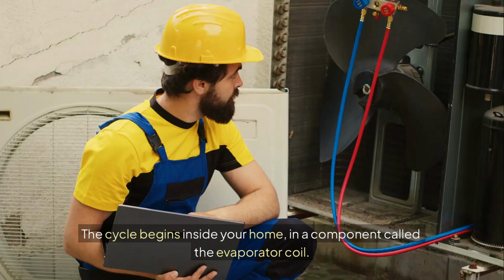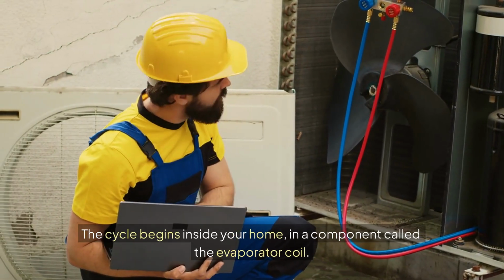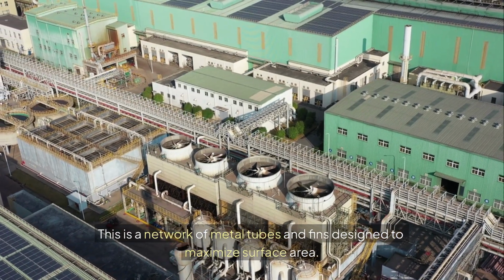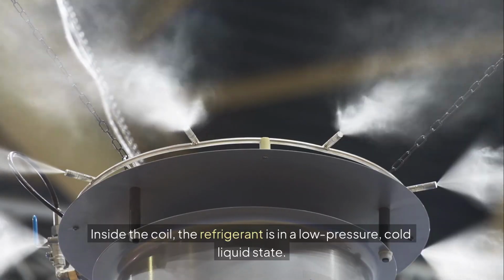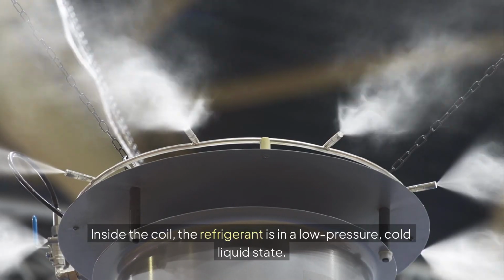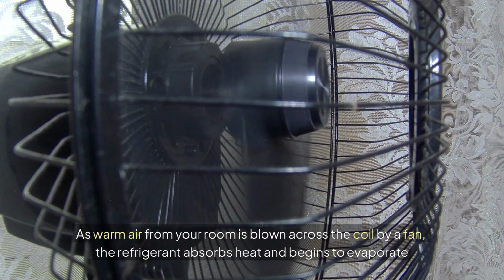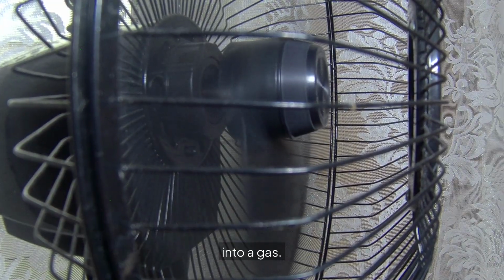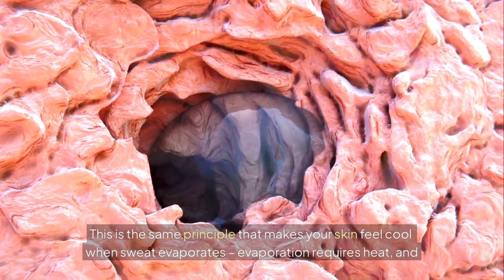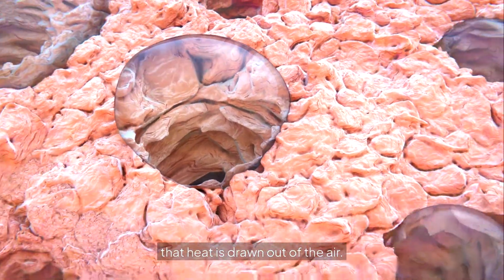The cycle begins inside your home in a component called the evaporator coil. This is a network of metal tubes and fins designed to maximize surface area. Inside the coil, the refrigerant is in a low-pressure, cold liquid state. As warm air from your room is blown across the coil by a fan, the refrigerant absorbs heat and begins to evaporate into a gas. This is the same principle that makes your skin feel cool when sweat evaporates. Evaporation requires heat, and that heat is drawn out of the air.